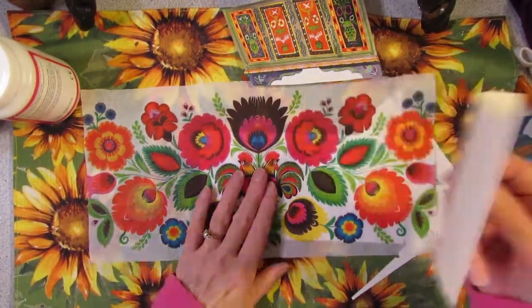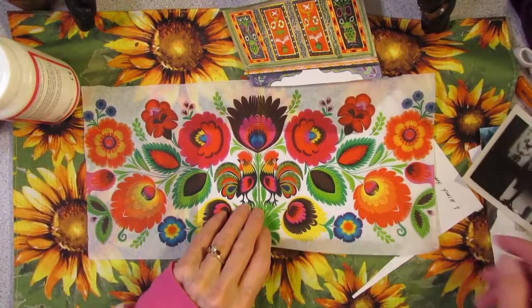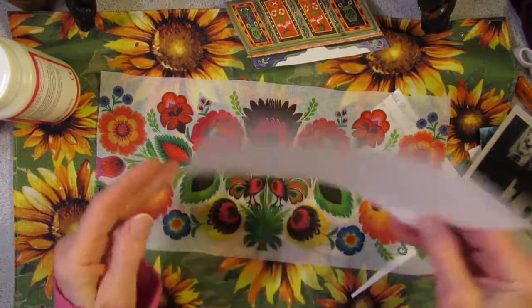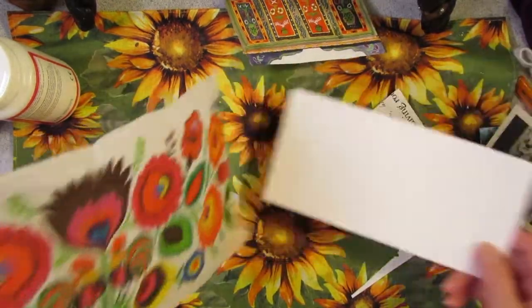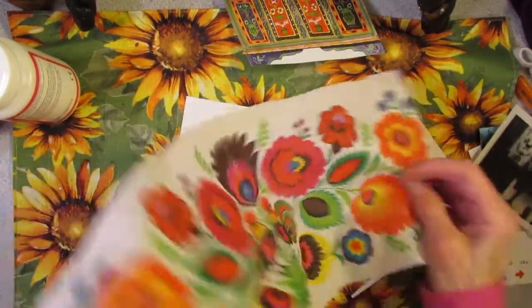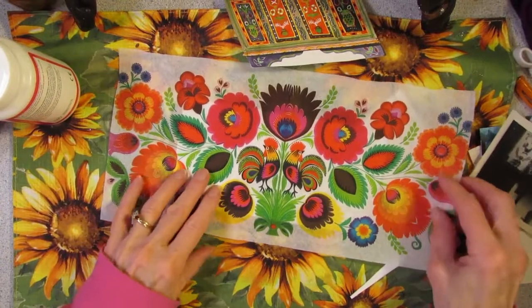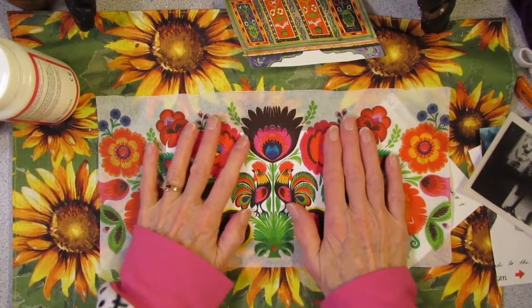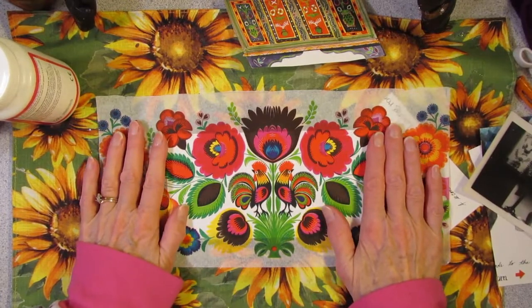So I was thinking about putting this picture on the tag. This is just a piece of cardstock, not very heavy cardstock. And maybe I can put some more. This is the other side of the napkin that I made the pocket with. And I like this so much, I might put that on there again.